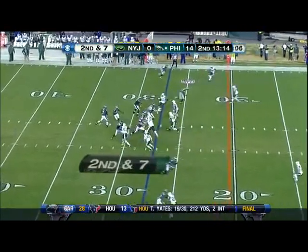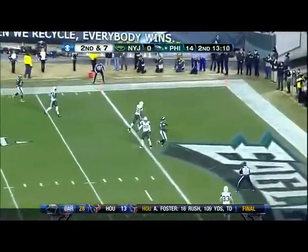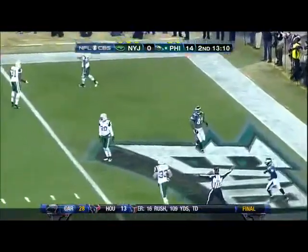Second down and seven. Vick throwing. It is incomplete. Intended for Jason Avant.